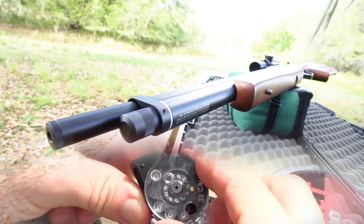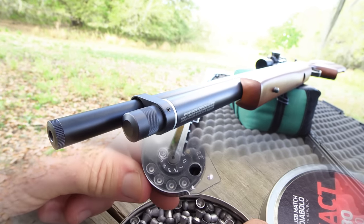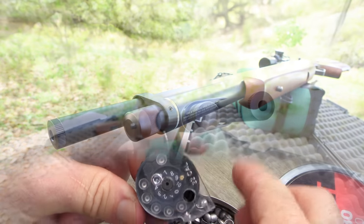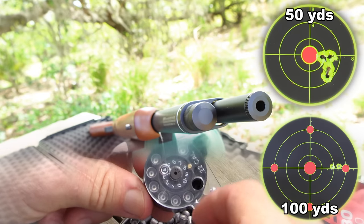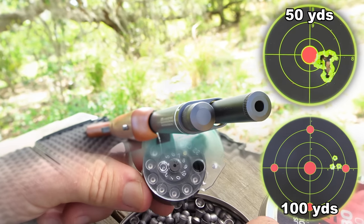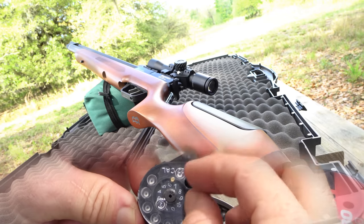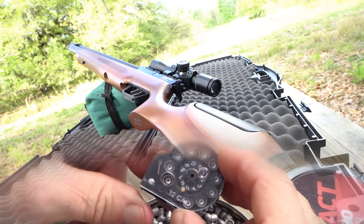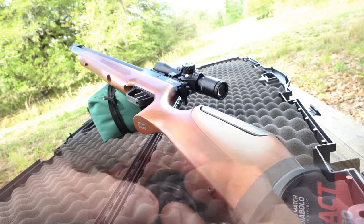Every batch of barrels gets 30-yard factory tested before advancing to the line for assembly. Once put together, every single gun gets accuracy tested at 30 feet. Today, we'll check that at 50 and 100. The new Marauder semi-automatic comes with a 5-year factory warranty and Benjamin's legendary customer service. And depending on the stock you go with, you can pick one up for between $700 and $730.